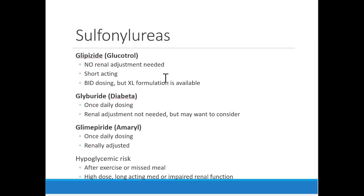In its regular form, it's fairly short acting. However, there's an extended release formulation available that keeps it nice and steady, also decreasing the risk of hypoglycemia. Especially for patients who are exercising or tend to miss meals occasionally, that can be the biggest problem for sulfonylurea hypoglycemia.